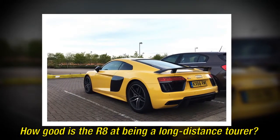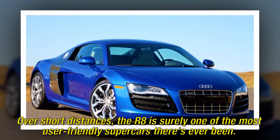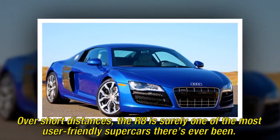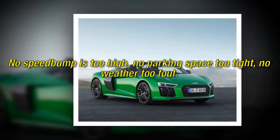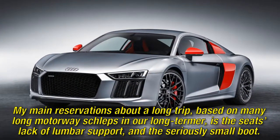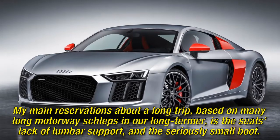How good is the R8 at being a long-distance tourer? Over short distances, the R8 is surely one of the most user-friendly supercars there's ever been. No speed bump is too high, no parking space too tight, no weather too foul. My main reservations about a long trip, based on many long motorway schleps in our long-termer, are the seat's lack of lumbar support and the seriously small boot.